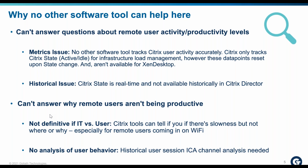The first one is they were looking for a way where in the technology they could actually quickly answer both questions, which is something I think that Joe's going to hit on in a little bit when he talks about how they were able to solve this. Being able to quickly take into account potential performance issues that could be driving productivity and activity inside of a Citrix session, in addition to the other variables.